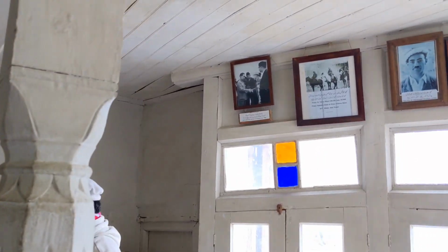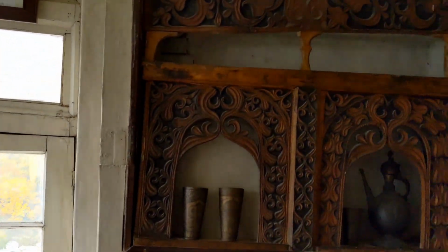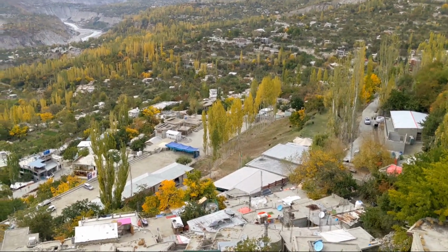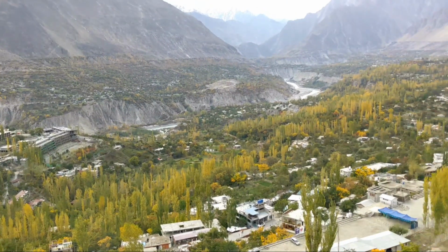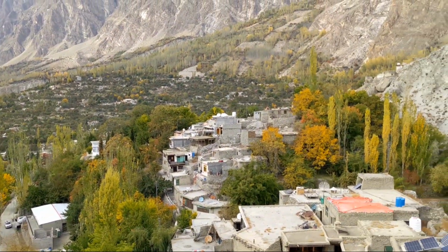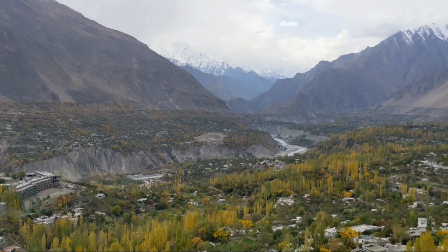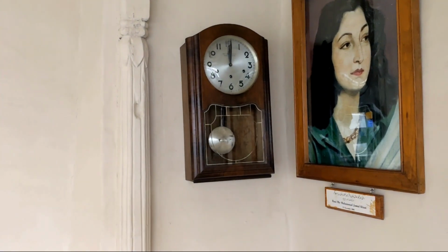This room is called the sun room. This balcony was installed during the time of the British Empire in India. And here is the view of the Karimabad valley down below. There is the Hunza river, and across the Hunza river lies the beautiful Nagar valley. Well, it's noon and the clock has just struck 12.